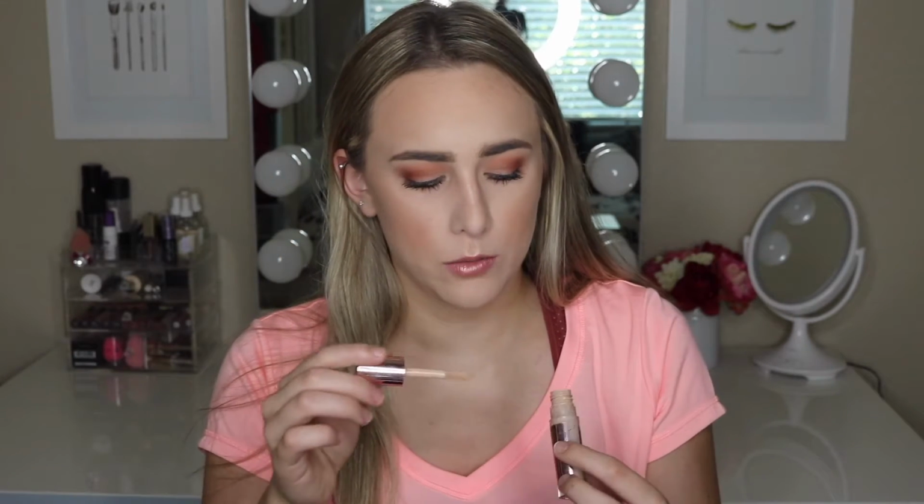Next is my Makeup Revolution Conceal and Define Full Coverage Concealer. I finally used this bad boy all the way up. I have it in the shade, I think it's LO5 or, oh no, it's C4. I don't know where I got LO5 from. I have it in the shade C4. I used this thing all the way up. I literally have nothing left. Scraped it dry. I pulled the stopper out. This is one of my favorite concealers of all time. I already have a backup going. I will forever repurchase this.